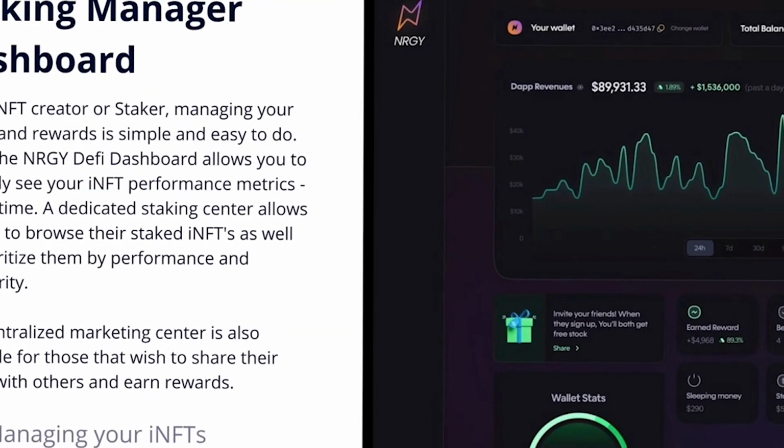Okay. And then the most exciting part that I like is the new Energy Staking Manager dashboard. This is a place not only for you to manage what you're staking in energy as a stakeholder, but all your iNFTs and dApps and all the things that you're doing. You can see all the dApp revenues in energy. You can manage all your staking contracts all in one place, see your rewards as they come in real time, and go ahead and stake or unstake at any point in time that you wish. All you have to do is connect your wallet and it's right there.